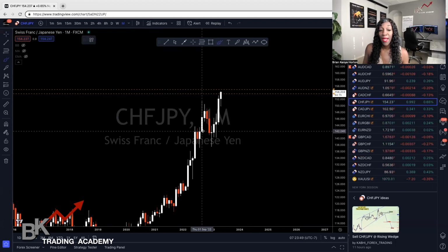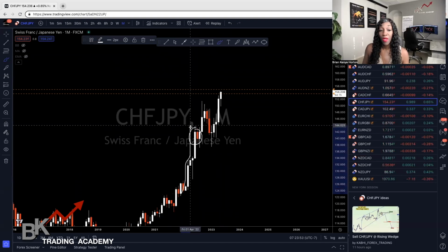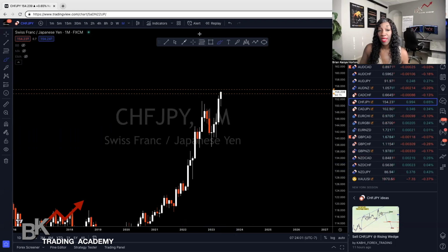And when I say minor, I'm talking about something like this. Look how long the price was going up, and then we finally got just a little minor correction. We got a deeper correction here, but we never know when that's going to come. So it's very, very risky. As you can see, technically speaking, this was our previous high on CHFJPY.